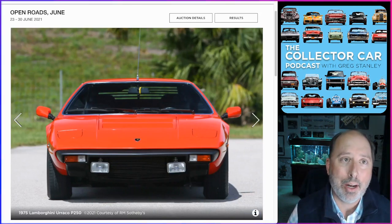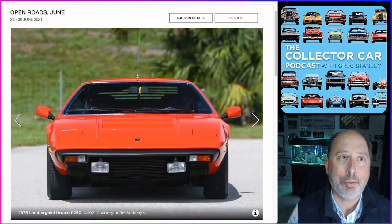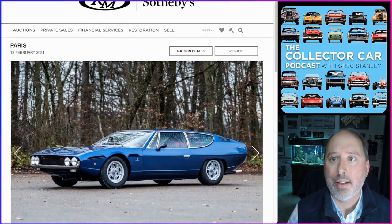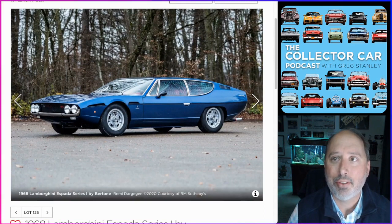All right, the next one, I really like these. The Lamborghini Espada, built from 1968 to 1978. I like it because it's kind of ugly in a futuristic way. This is a 4-seater. It's got an interesting rear end on it. I just think they're cool.